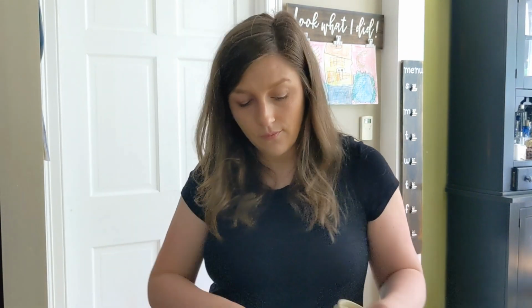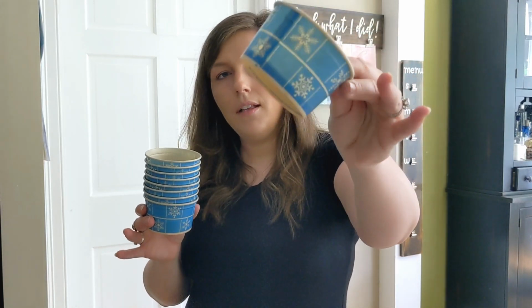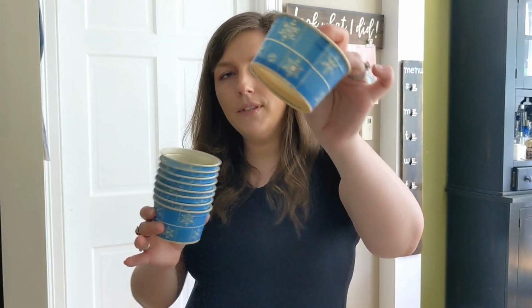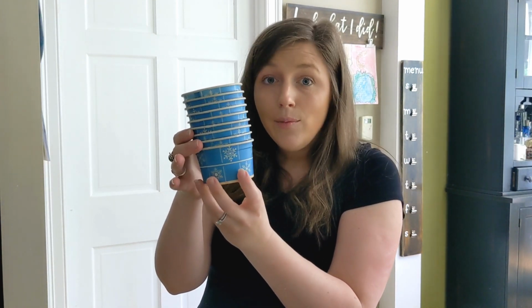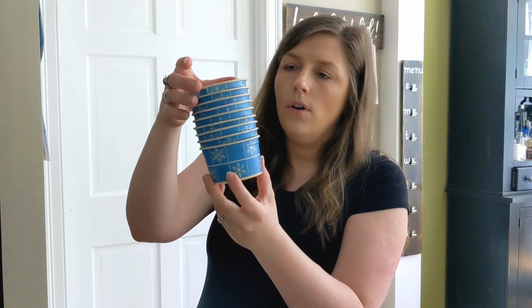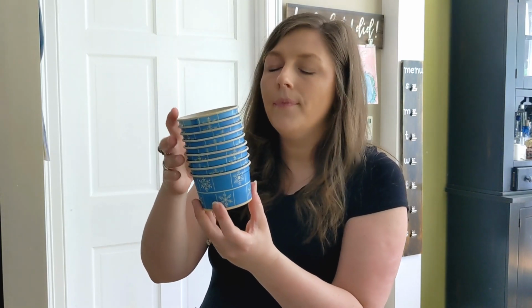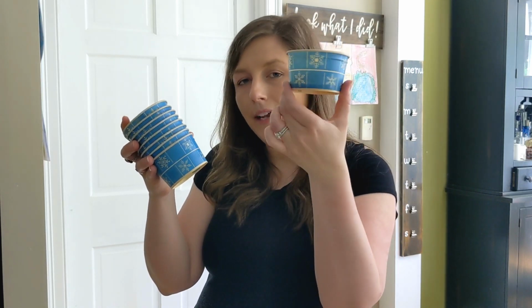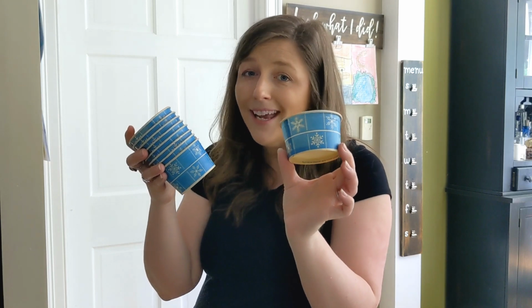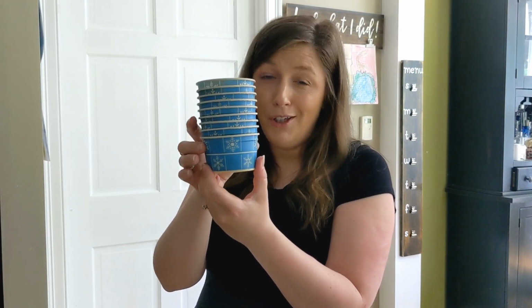And how cool are these? These old little wax-coated cups for ice cream or sherbet or shaved ice. I was totally blanking on the name of that. These would be really cool for people who upcycle and do really cute little crafts, little pixie seas and all sorts of fun little things. These would be really cute for that.